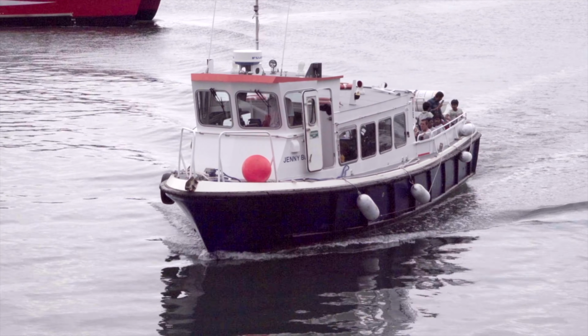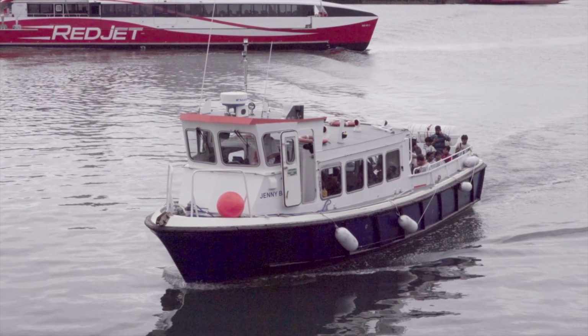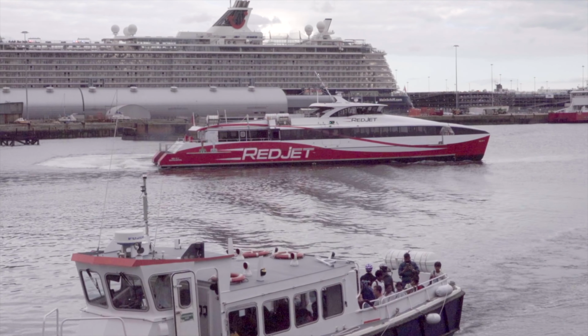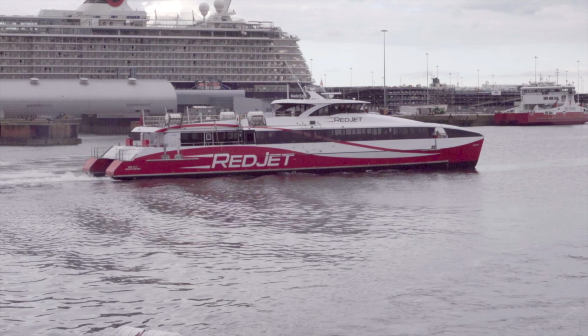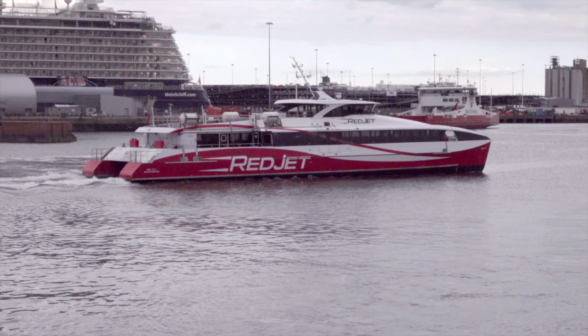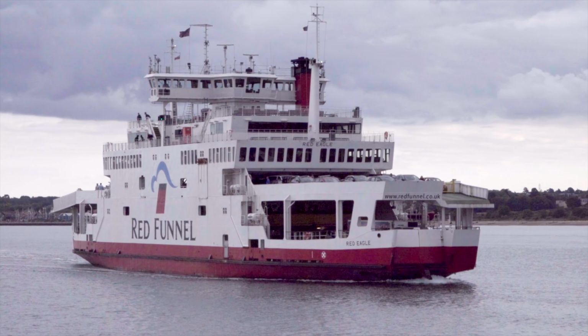Blue Funnel Cruises run the motor vessel Jenny Blue out of the Royal Pier to Buckler's Hard and the Hythe Pier. Red Funnel Ferries operate from the Royal Pier and head to the Isle of Wight. They provide a fast catamaran for foot passengers only. A more traditional ferry for trucks, cars and passengers.